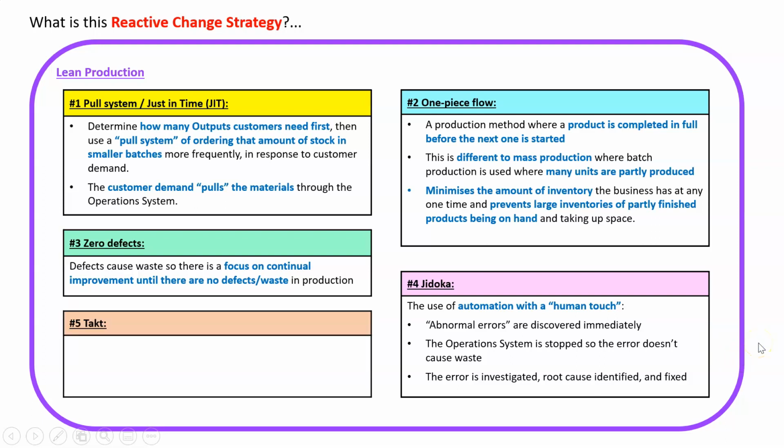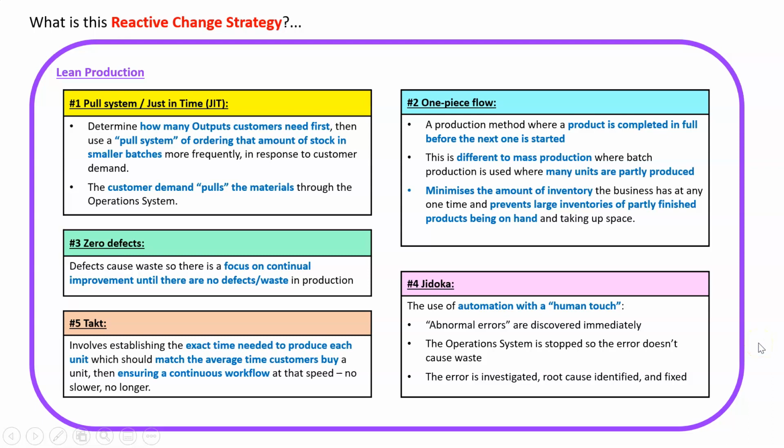Lastly, we had the principle of takt. We said it involves determining roughly the time it takes to produce a unit, not just the actual starting of production, but how long to order all the parts, and how long to deliver it to the customer once it's finished. And then that should roughly match the average time it takes customers to buy a unit. That way, if customers are buying them at the same rate that we're making them, we don't have to store them. That's a continuous workflow. So that was the topic.